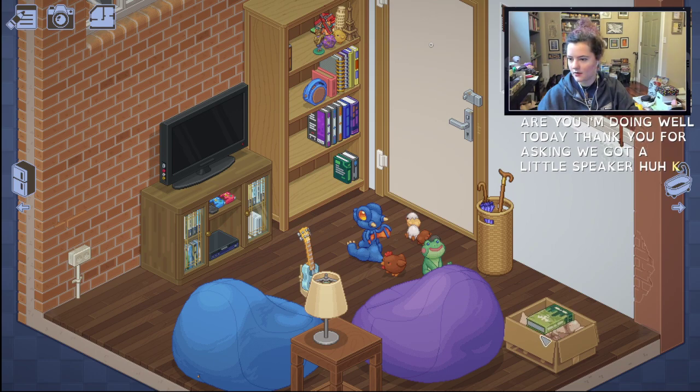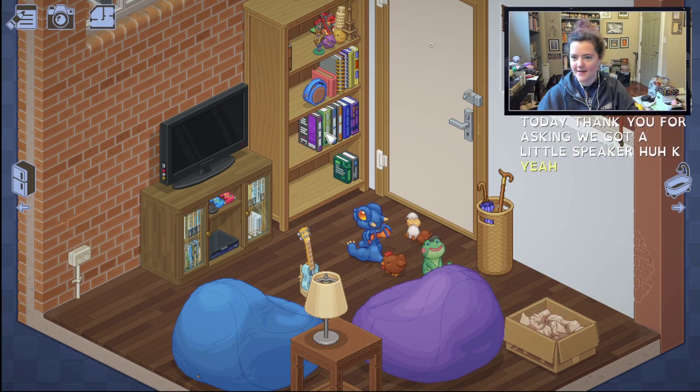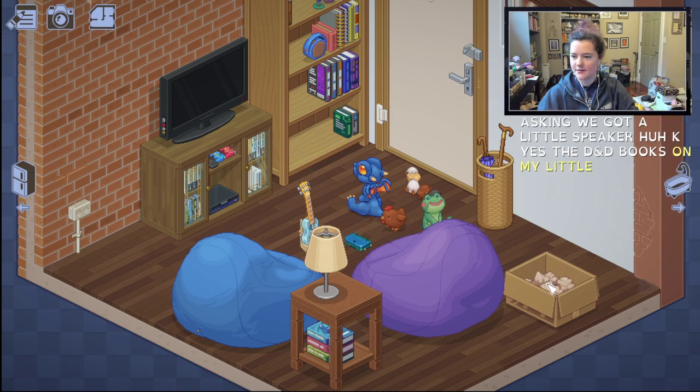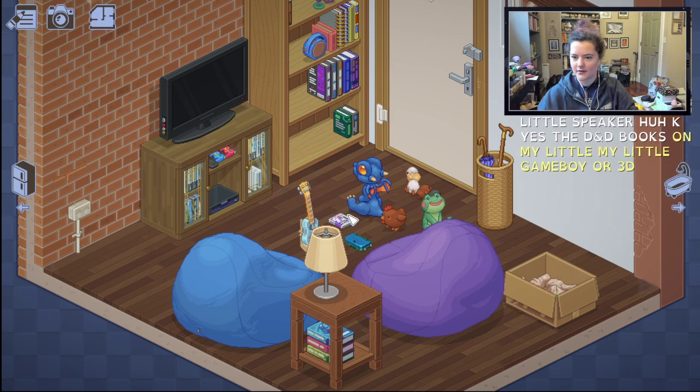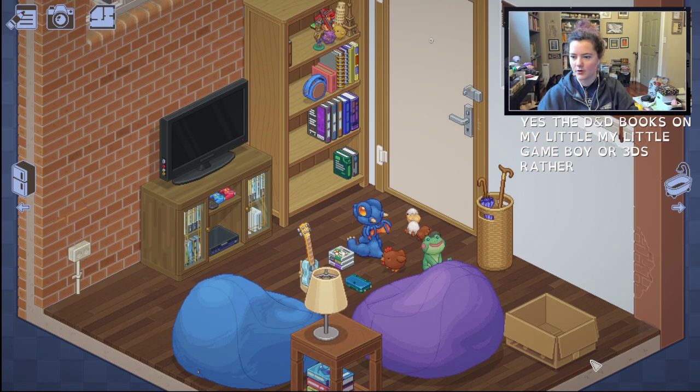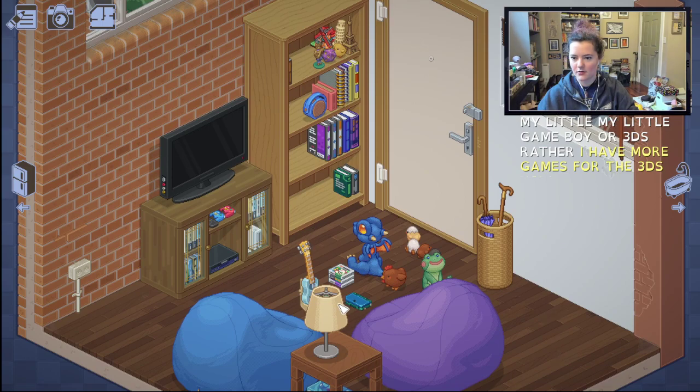Okay. Yes, the D&D books. They live again! Oh, and my little Game Boy, or 3DS rather. Cute. I have more games for the 3DS now. Let's see.